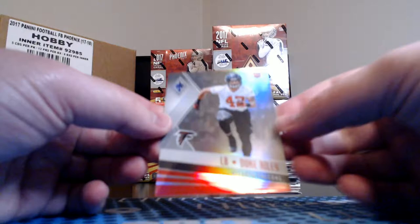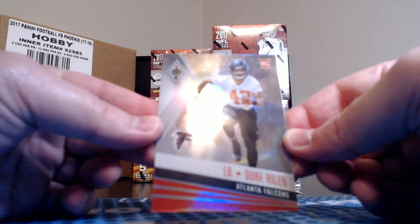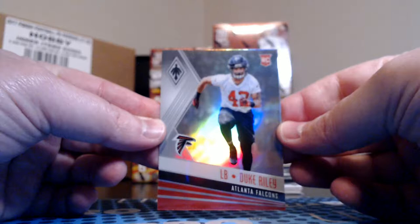So everything is shipping, once again. Duke Riley, rookie for the Falcons, is going to be our first card. This stuff is probably going to be kind of tough for me to show well, and it's so damn shiny. I got this backlight going on now, too.